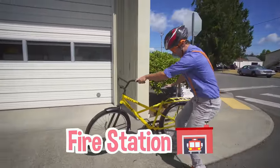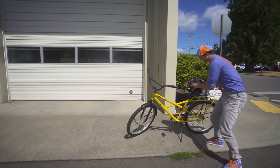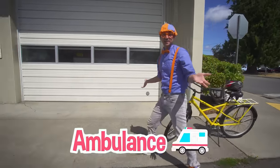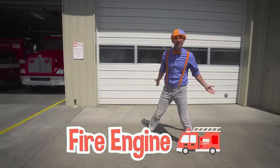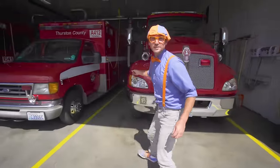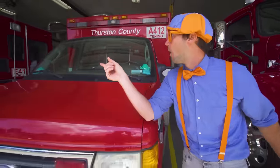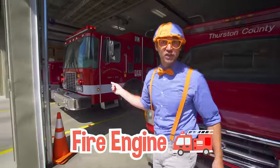Station right now. Do you know what kind of vehicles are at the fire station? Yeah, they have ambulances, they have fire engines. Hey, check them out. Whoa, these are so cool. Wow. Whoa, there's a real fire engine right here.